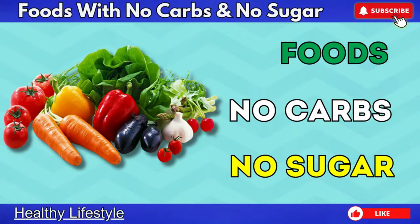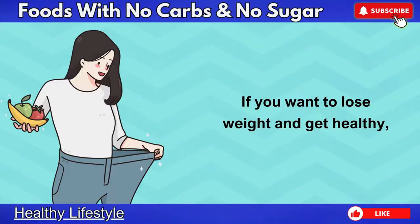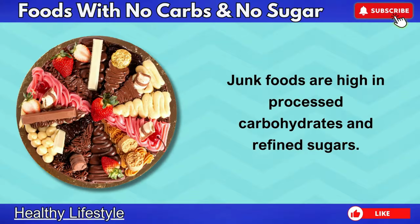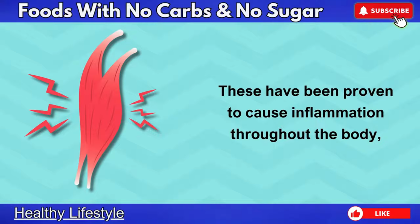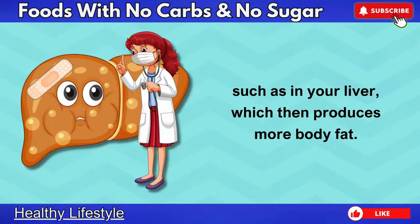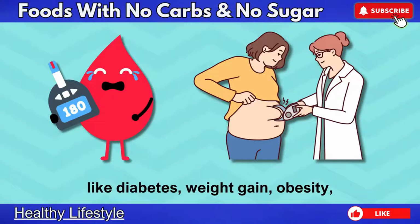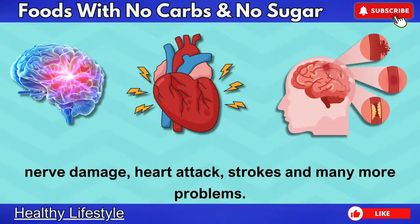A list of healthy foods with no carbs and no sugar. If you want to lose weight and get healthy, it's important to lower the amount of carbohydrates that you eat. Junk foods are high in processed carbohydrates and refined sugars. These have been proven to cause inflammation throughout the body, such as in your liver, which then produces more body fat. Eating too many sugars and carbs leads to a great range of illnesses like diabetes, weight gain, obesity, nerve damage, heart attack, strokes, and many more problems.